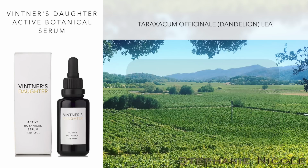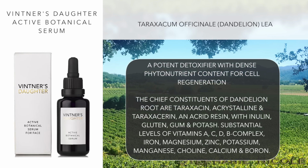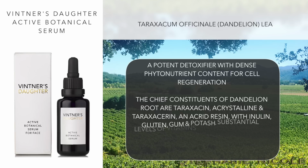Next up is dandelion. If you are allergic again to dandelion, this could be an issue. This is a potent detoxifier with dense phytonutrient content for cell regeneration. This has all types of good minerals in there. It also has vitamin A, C, D, and B complex, iron, magnesium, zinc, potassium, manganese.